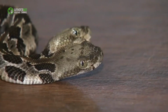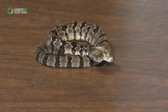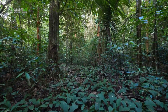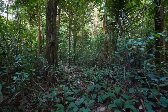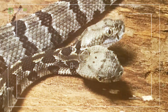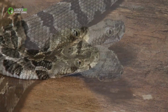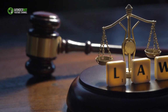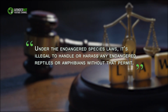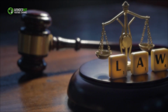Yet while the disfigured creature in question appeared to be healthy, Schneider and Burkett still feared for the reptile's future. Owing to its anomaly, you see, the snake would find it more difficult to make its way in the wild. And so the Herpetological Associates employees opted to take the potentially dangerous animal into captivity. But before Schneider and Burkett could rescue the mutant reptile, they first needed permission to move it. Fortunately, as Burkett told The Sandpaper, he possesses a special permit. The herpetologist added, "Under the endangered species laws, it's illegal to handle or harass any endangered reptiles or amphibians without that permit."